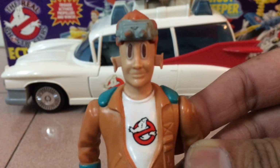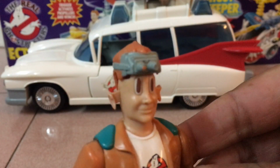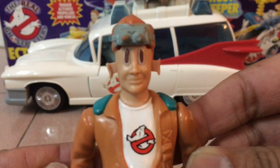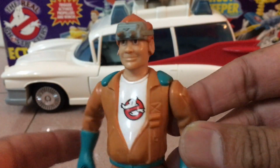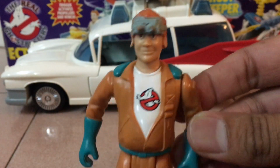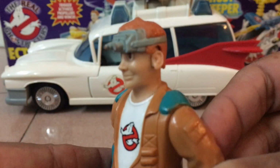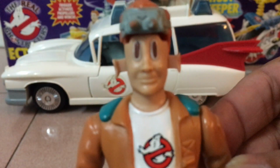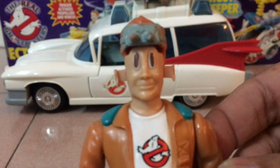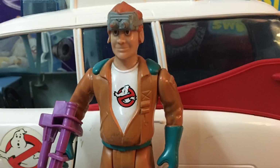So pressing his right arm down causes his head, eyes, and ears to expand with an expression of alarm or surprise. Now, while the other figures in the series had very exaggerated fright features like having their mouths wide open and so on, Ray's expression of fright is much more restrained and seems very ingenious in its execution. That makes it my favorite.